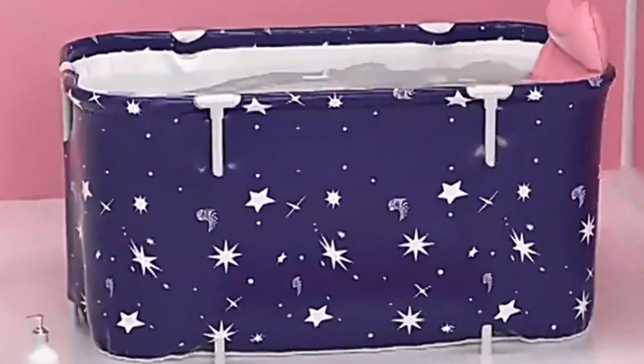Number 3. QXYS001 Adult Folding Bathtub. The QXYS001 Adult Folding Bathtub is a luxurious and eco-friendly steam bath designed for adults. It offers a comfortable and spacious bathing experience, providing ample room for relaxation after a long day.